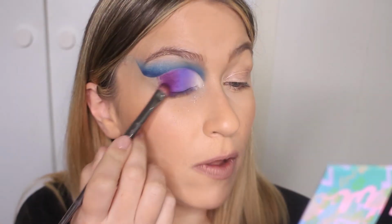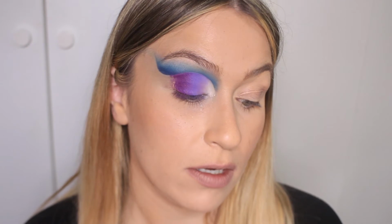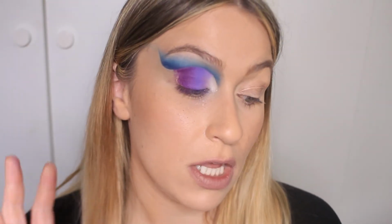Oh, it's probably the brush. Honestly guys, if an eyeshadow is not showing up pigmented, really pack it on. Use a dense flat packing brush if you want that pigment, because that is so pigmented. Look at that. Wow. Now that looks stunning. Those two purples, yes, it's a yes from me.